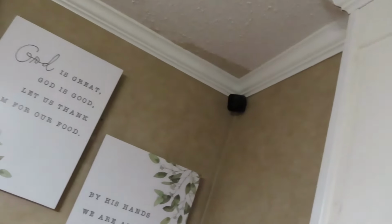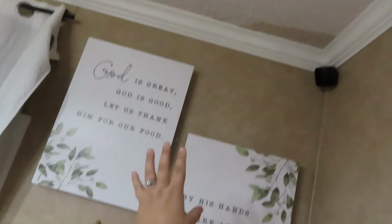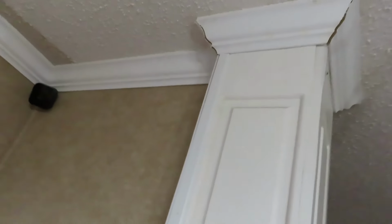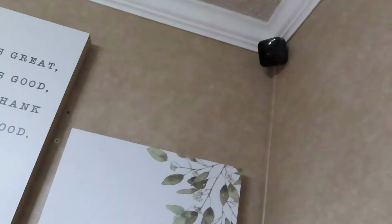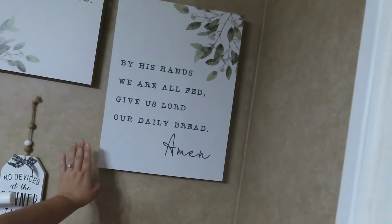Let's get over here. So we've got some water damage right there. Hang on, let's see if I can get it. And then also this beam right here, we have water damage up on it. And then there was water leaking down this wall, so we took these off while it was leaking.